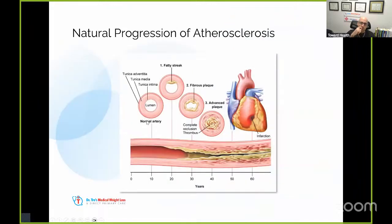So one thing I want to note here: you have to be very careful with a high CAC score, because it makes it harder to see through the dye. It makes it hard to see the dye through the high calcium. So just an FYI, if you have a high calcium score, the utility of the CCTA goes down. I see that comment in here.